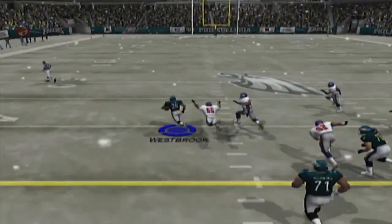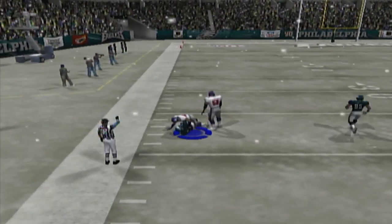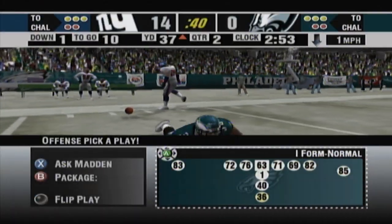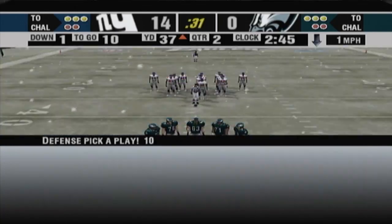Loses the defender. The 40. The 50. He looks like he's only one play away from a touchdown every time he touches the ball. Great run by Westbrook. You know, I saw it in practice, and then I saw it in film.